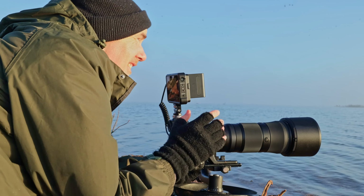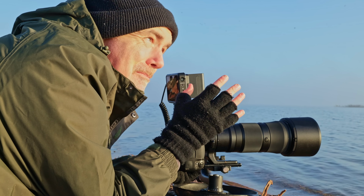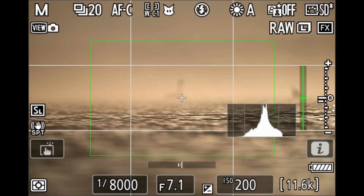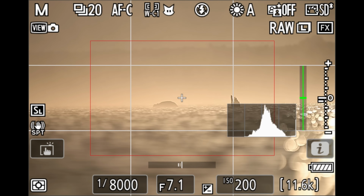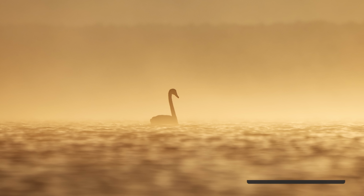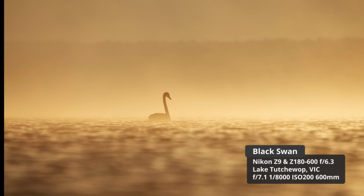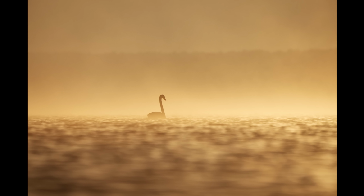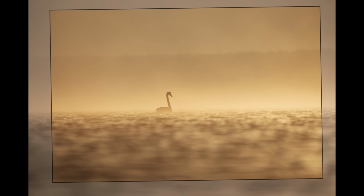So we've finally got some light and I'm getting excited because we've got birds flying around. We've got swans in the sun. Wow. Oh, I'm excited by this. Wow. That's amazing. That's incredible. I really hope that worked out. Swans in the mist. Love it.